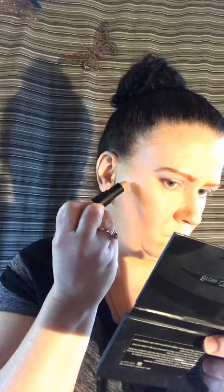It is so pretty. I'm like digging these colors. They're pretty, pretty, pretty. All right, so are we going to contour today? Yeah. Are we going to contour with this again? Why not?